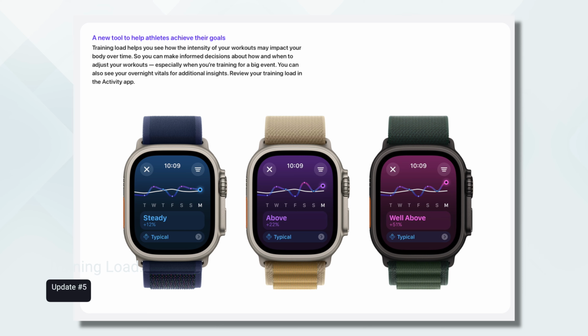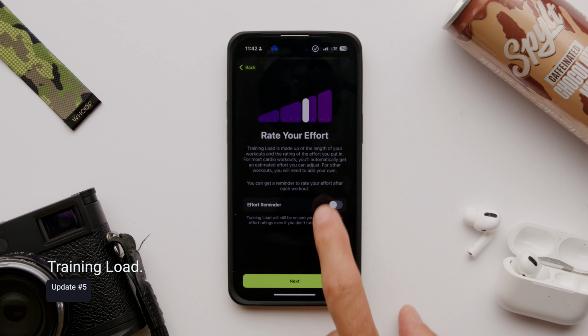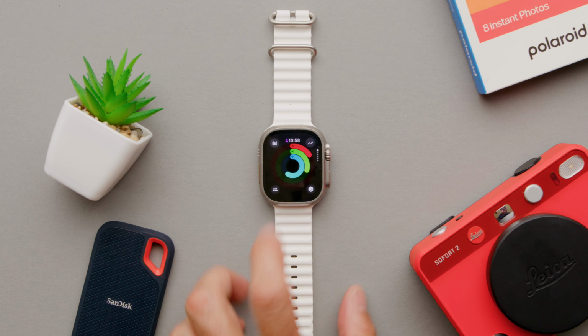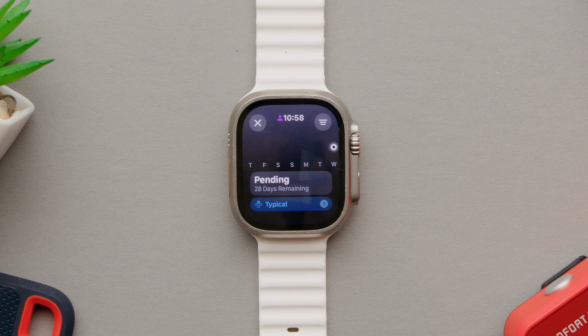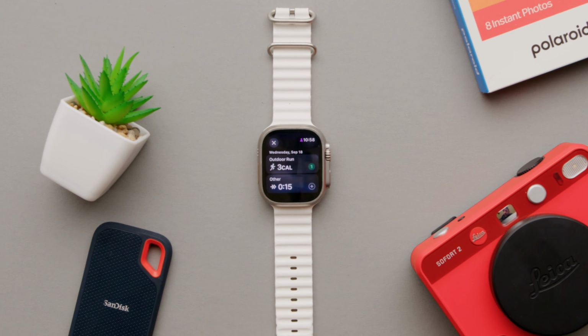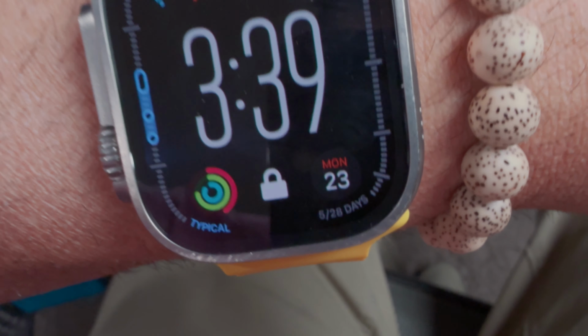Going back to the Activity app, we now have a new feature called Training Load. This is a nice feature because it shows you how you are trending when it comes to your workout duration and effort. That's how it's measured. However, as you'll see, kind of like Vitals, it needs data before it can give you that data. And just like Whoop, it requires 28 days of data. Right now it's telling me I've got 5 out of the 28 days necessary. So once that's updated, I'll start to be able to see information on the watch face itself.